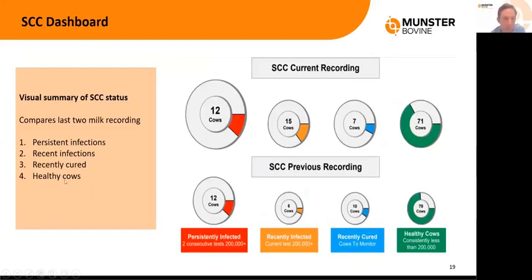So we'll move on then and have a look at SCC, and obviously a lot of the report is dedicated to SCC. It's a very important part of milk recording, actually controlling SCC, particularly with the legislation coming down the road. And the other thing is, if it's not under control, you won't have the chance to make use of the rest of the report, and maybe selling the poorer cows, or pot cows, to retain. So I call this the SCC Dashboard.